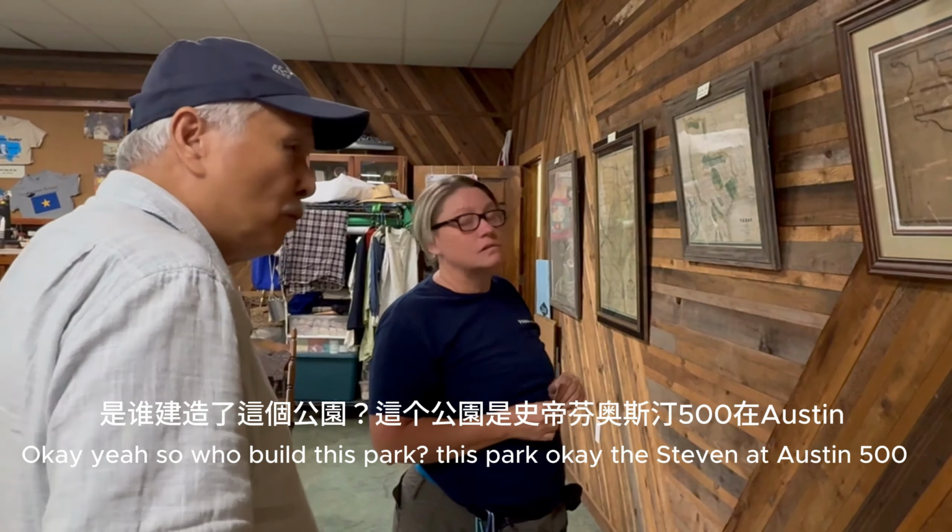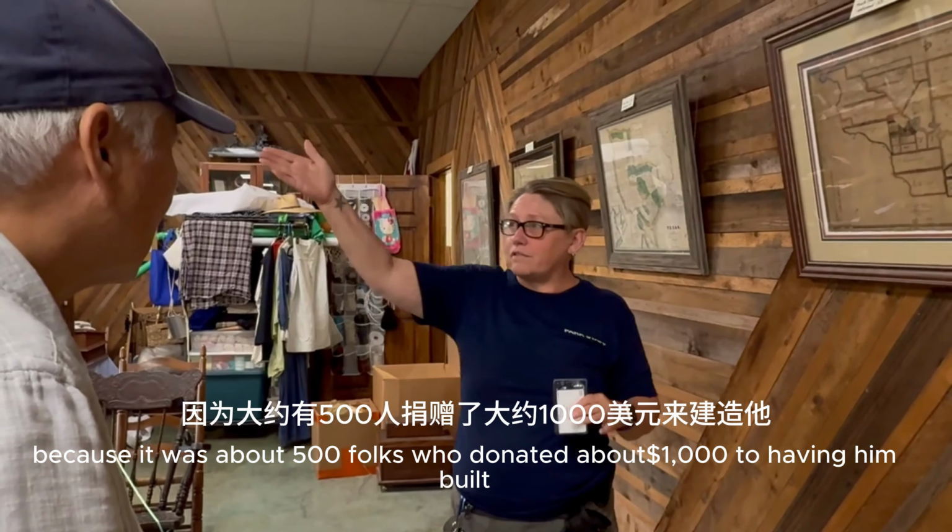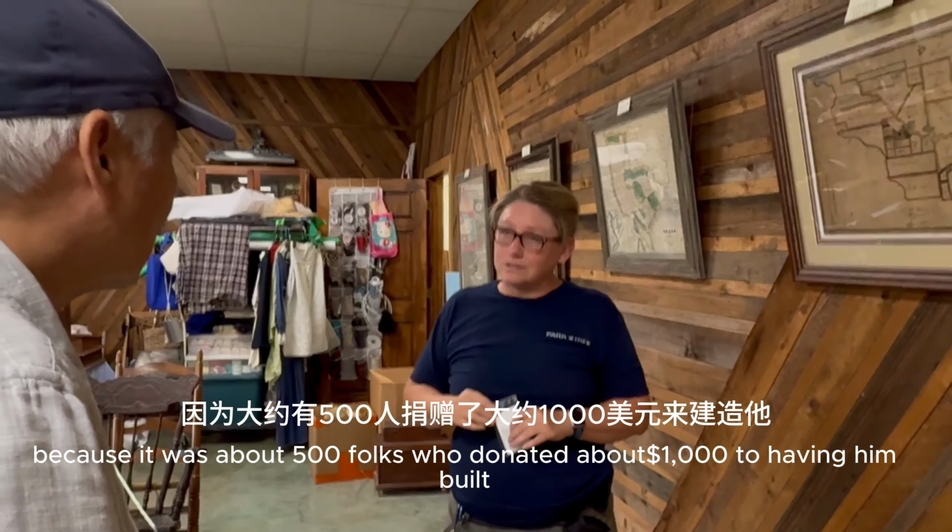So who built this park? This park, okay, the Stephen F. Austin 500. So you've heard of the old 300. Those were the original settlers. The group that raised the money to build this statue and put this building here was called the Stephen F. Austin 500, because it was about 500 folks who donated about $1,000 to having him built. He was built in 2006 by Mr. Addix. He also built the Sam Houston statue in Huntsville. Yes, I visited all the places.